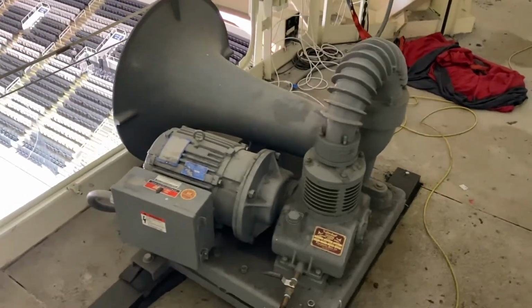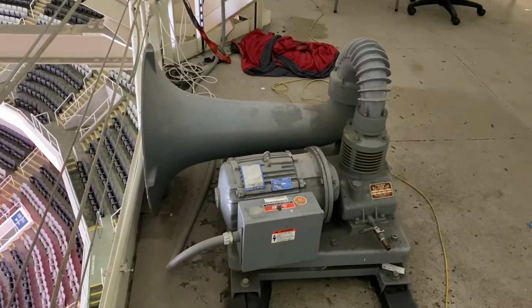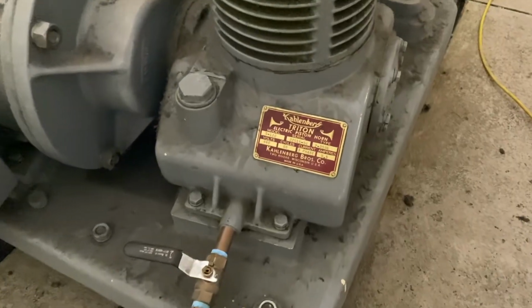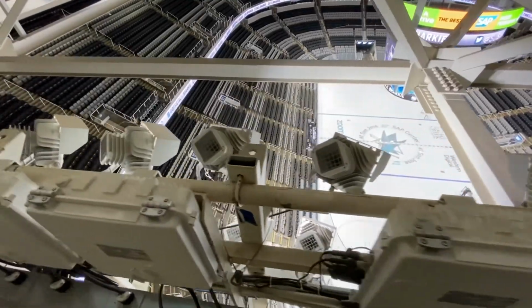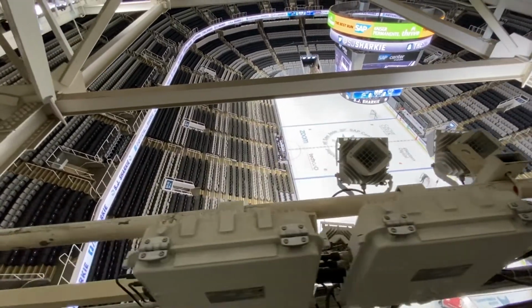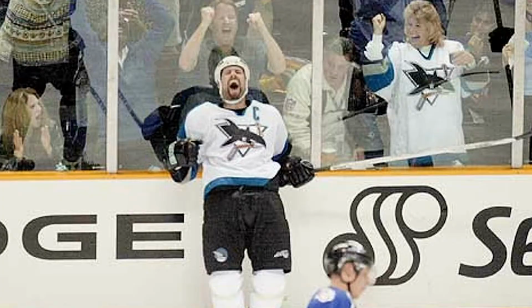What's crazy about the S-120 is the wind-up noise that it makes that you'll never actually hear. That's because there's always a crowd to go along with it. You'll never actually hear this horn by itself without crowd noise. So here it is. Other arenas across the league have different horns and whistles. Some sound more like trains, but here at the Tank, it's just got that deep, rich, blasting sound whenever the Sharks score a goal.